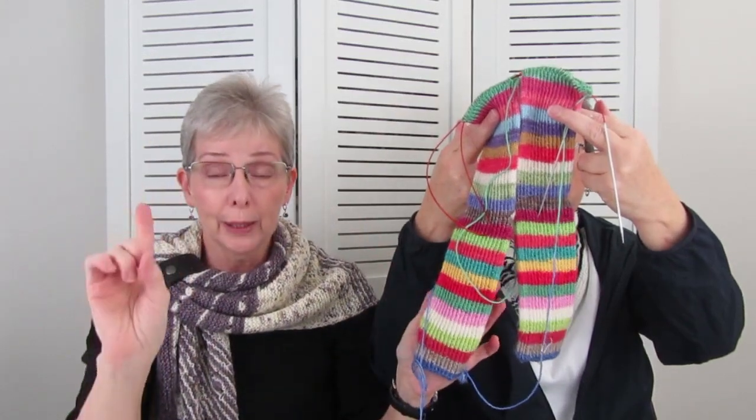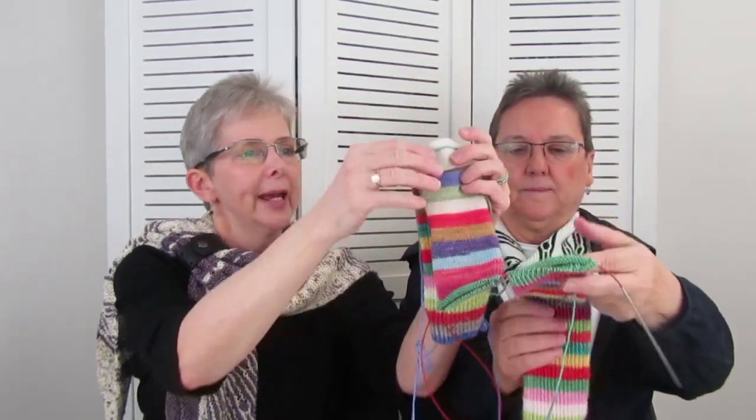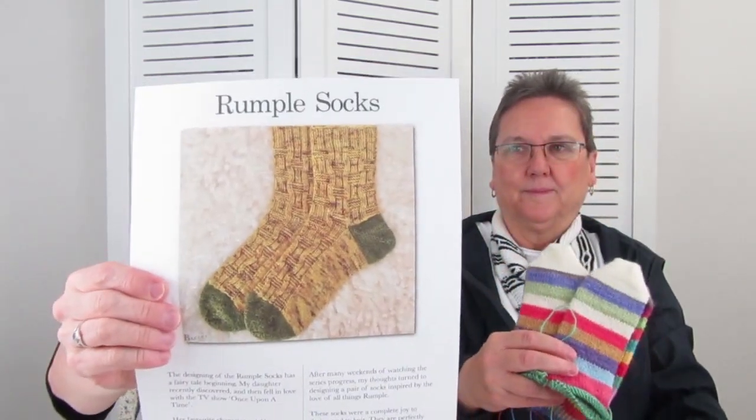What I'm even more happy with, and I'm just going to flip this, is I've made these little tiny heels. Boy, those look small, but they fit my feet because I've had them on. What I am using is the butterfly heel from the Rumple Socks by K.F. Jones, and it is similar to a short row heel. I'm making 56 stitch socks, which is why they look as small as they do. But as I said, I've had them on and they fit great. And I'm just about ready for the toe.